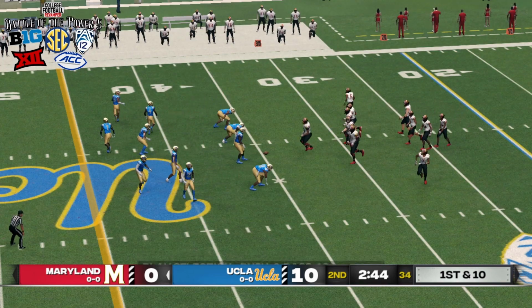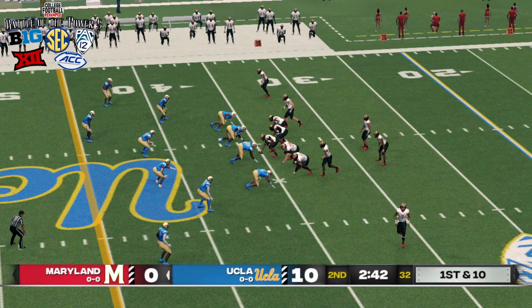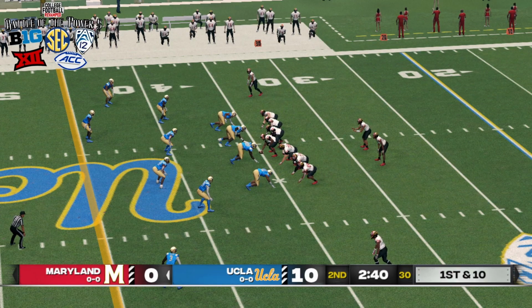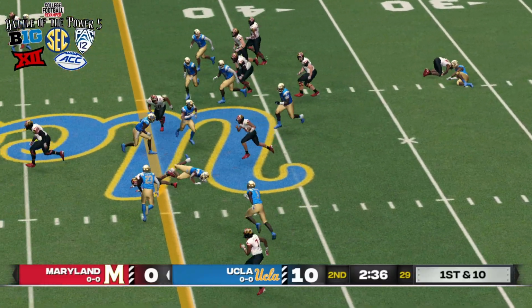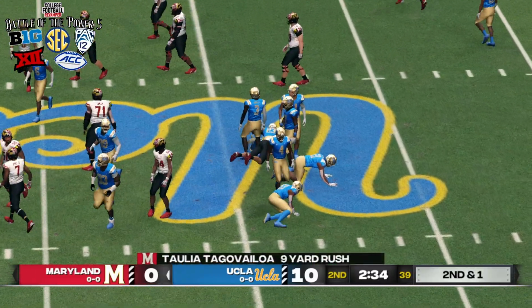From their own 35-yard line. First down. And now he's got room to run. Makes it out to about the 43.